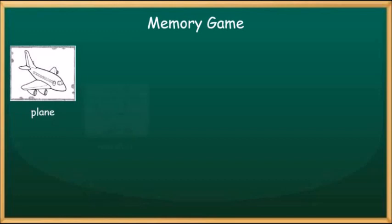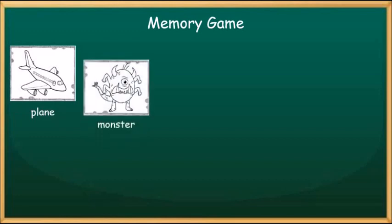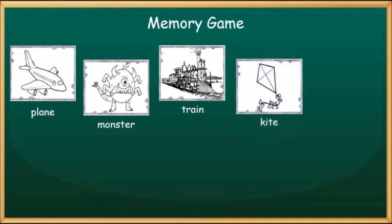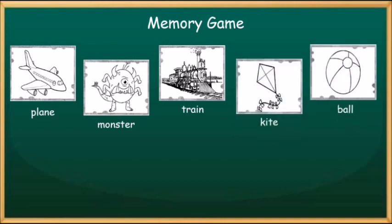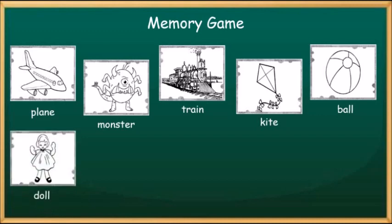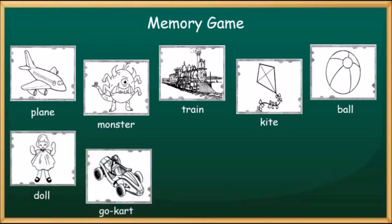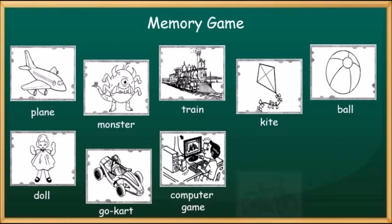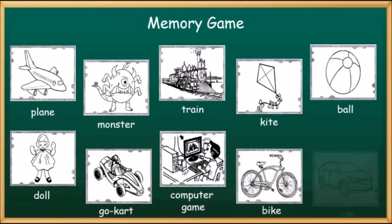Now, check your answers. 1. Plane. 2. Monster. 3. Train. 4. Kite. 5. Ball. 6. Doll. 7. Go-kart. 8. Computer game. 9. Bike. 10. Car.